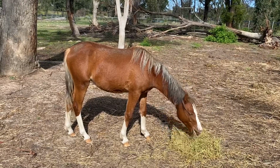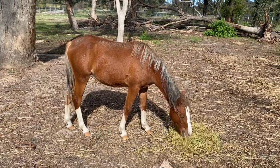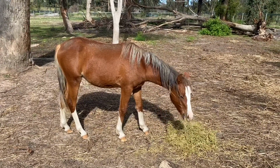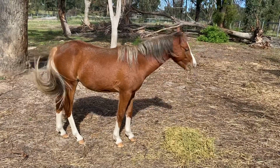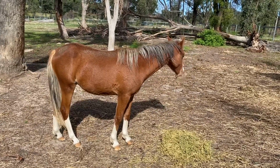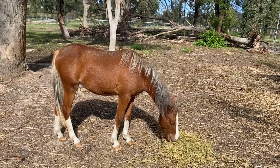He's 18 months old, so he's sort of going through that stage now, and he probably will do until he hits about 2-year-old. And then he's starting to fill out now actually as well, but he'll fill out even more and muscle up and really look like a nice horse then. And yeah, he's a pretty boy, that's for sure.